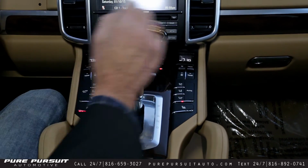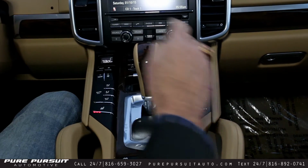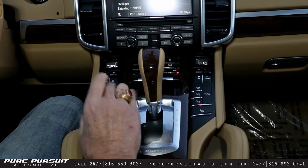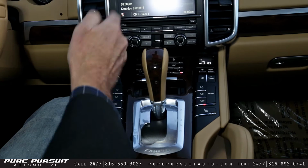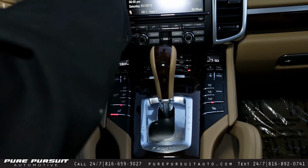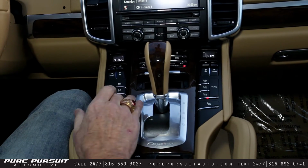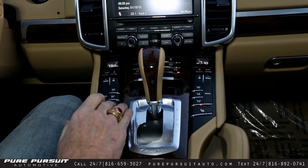You've got your front and rear defrosters, and also you've got seat arrangements here as far as where you want the air going, whether it's facing the top here, or whether you want the air coming out of the middle console, or whether you want it at your feet. So again, all those are automatic, or you can set them manually.